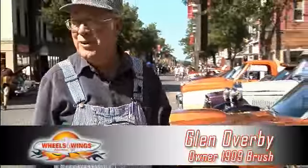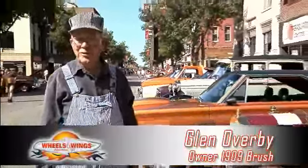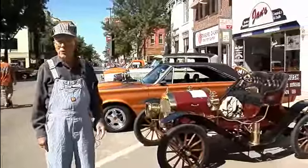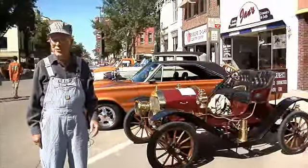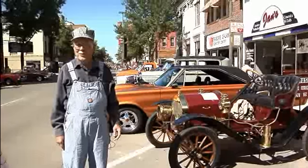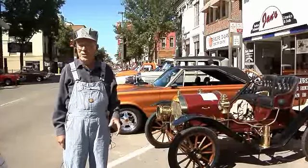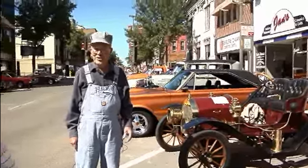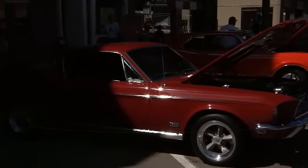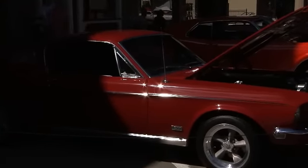One-cylinder car, weighs about 1,100 to 1,150 pounds. It doesn't have a water pump or a fan. It's got a chain drive to the rear wheels, and you change the gear ratio by changing the sprocket size for the chain. Another vehicle that's a vintage car is this 1979 Mustang owned by Randy Call of Aberdeen.